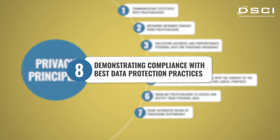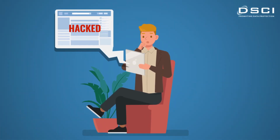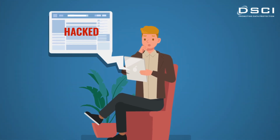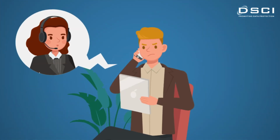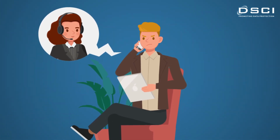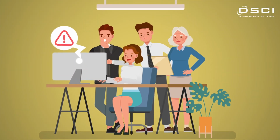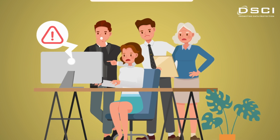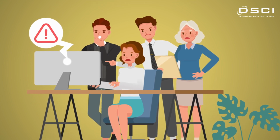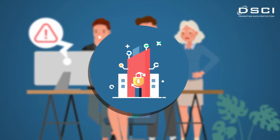8. Demonstrating compliance with best data protection practices. Michael realizes that his insurance account has been hacked and his personal information has been altered on the portal. His ISP denies any role in the incident and claims to have robust practices in place. Later, it is revealed that one of the ISP's technological partners had suffered a major data breach. The ISP had not taken adequate measures to ensure its partners maintain adequate data protection and security safeguards.